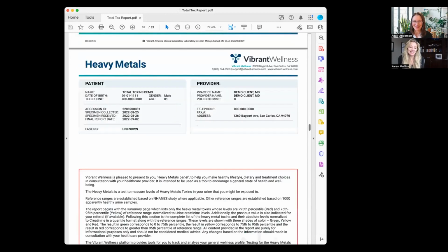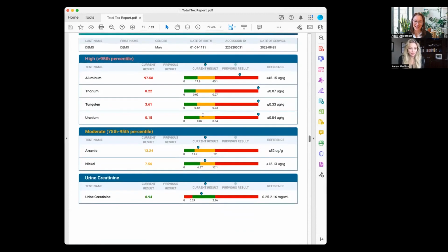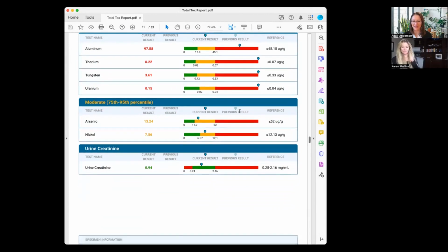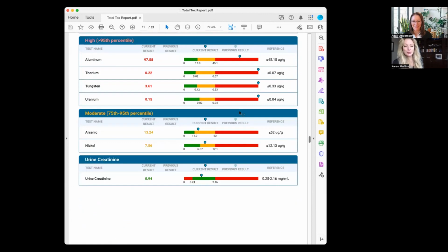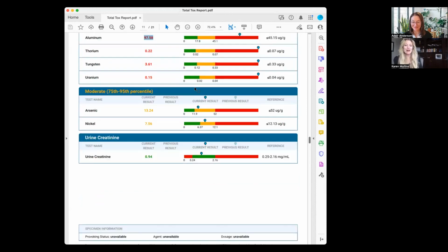Right. Yeah. And then the next test is the heavy metals. So we're looking at a whole bunch of different metals that have negative impacts in the body in large amounts. Interesting. This test shows, and we'll touch on this a little bit later, but I just want to point out, very high in aluminum. Yep. We see that a lot. We'll come back to that.